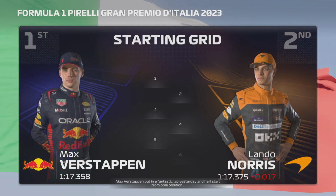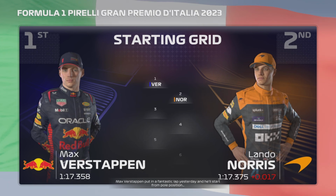Max Verstappen put in a fantastic lap yesterday, and he'll start from pole position. And Lando Norris lines up alongside.